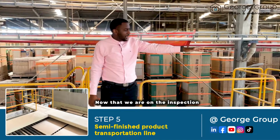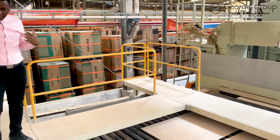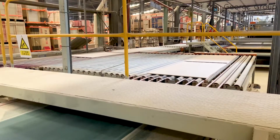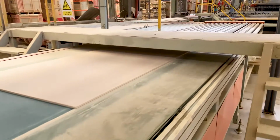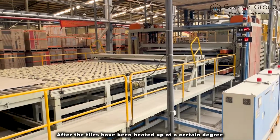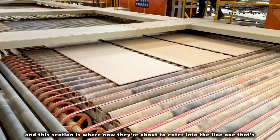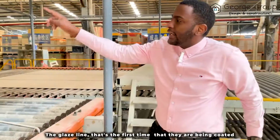Now that we are on the inspection stand of the production line, we will take a close look at the ceramic produced. After the towels have been heated up at a certain degree, as you can see it's very hot, 149 degrees Celsius, they're now moved on to the next section, and this section is where they're about to enter line one. That's the glass line.